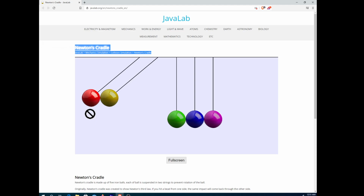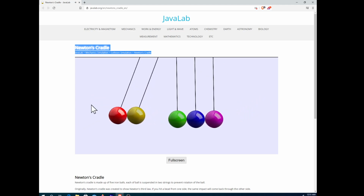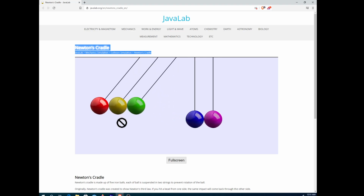So you probably already have made a prediction. Here we go. All right, is that what you predicted? I lift two, and I have two fly away. What happens if I lift three? Now there's only two left on the other side. What do you think is going to happen?